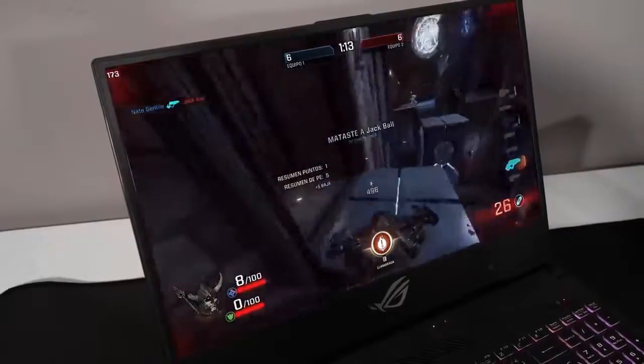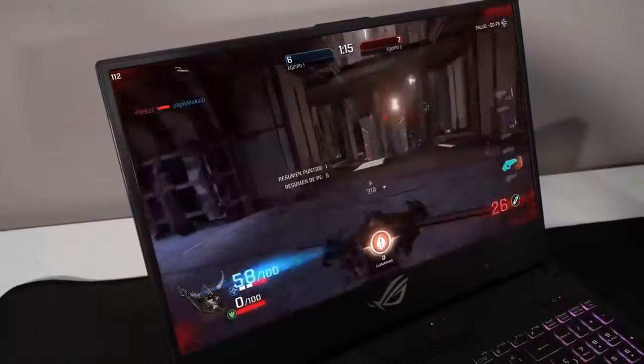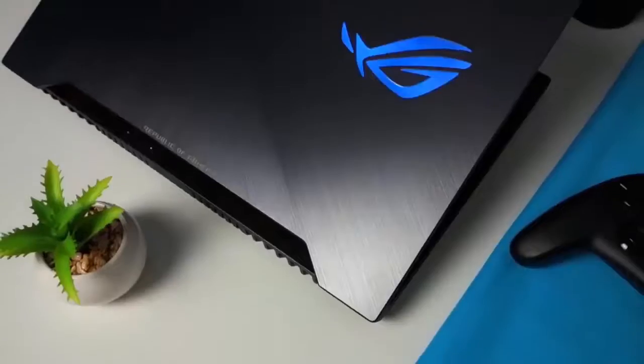The ROG Strix Scar 2 is the best overall laptop. It has a very sleek design and some powerful components that will allow you to game out to your heart's content.